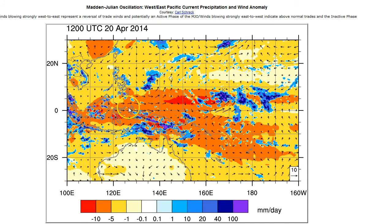First, we'll take a look at westerly or wind deviations from normal on the equator. This is the Philippines, Australia here. Notice we have westerly anomalies in the far west Pacific, eastern maritime continent, pretty much going the whole way up to the date line.